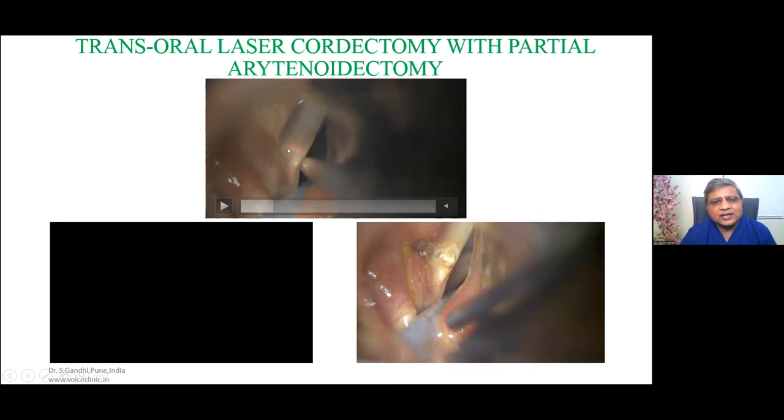So this is just anterior to the vocal process, which means you are including the posterior 1/3 of the vocal cord. So the incision mark should be anterior to the vocal process. Then you can go laterally and include part of the vocal fold, part of the ventricular band, and part of the medial part of the arytenoid cartilage. And this kind of incision you can take. So exposure should be good enough.